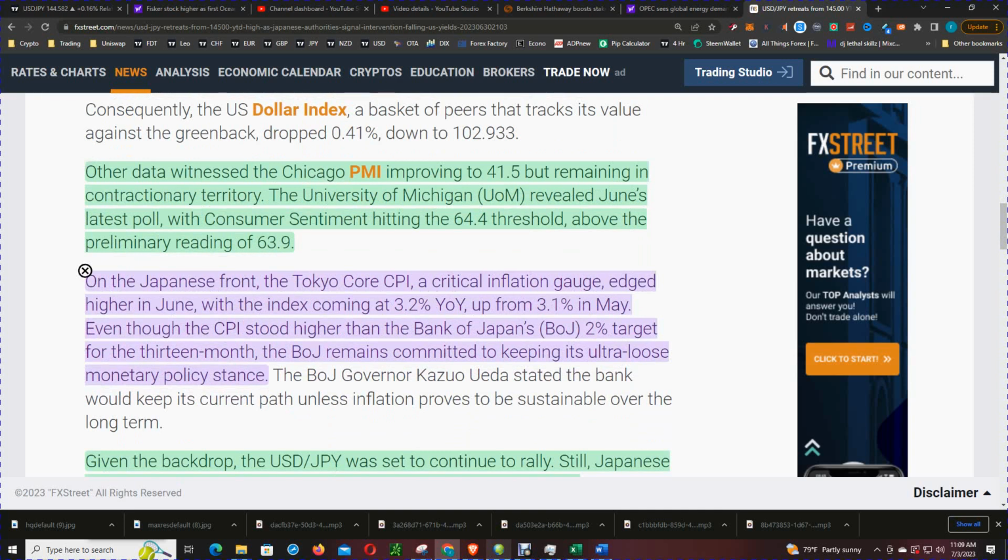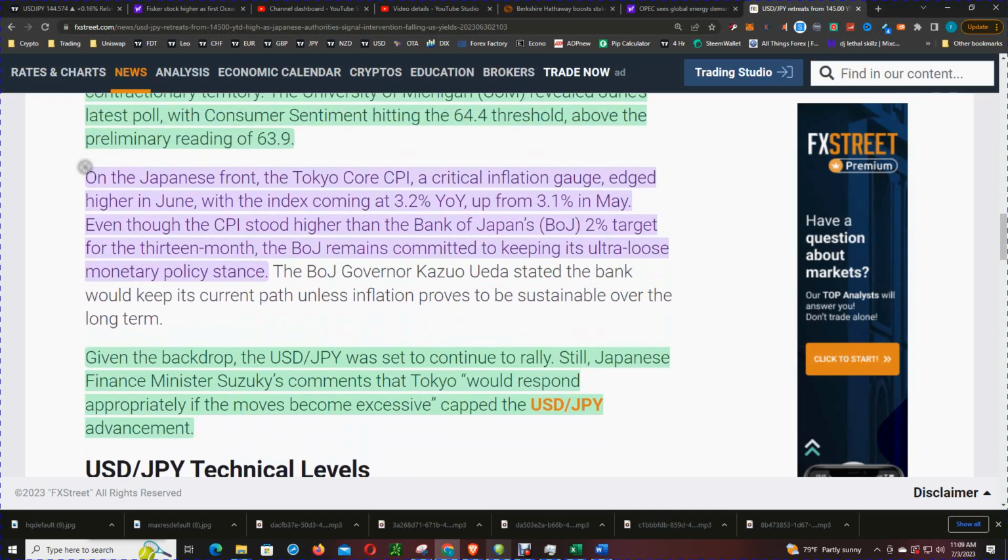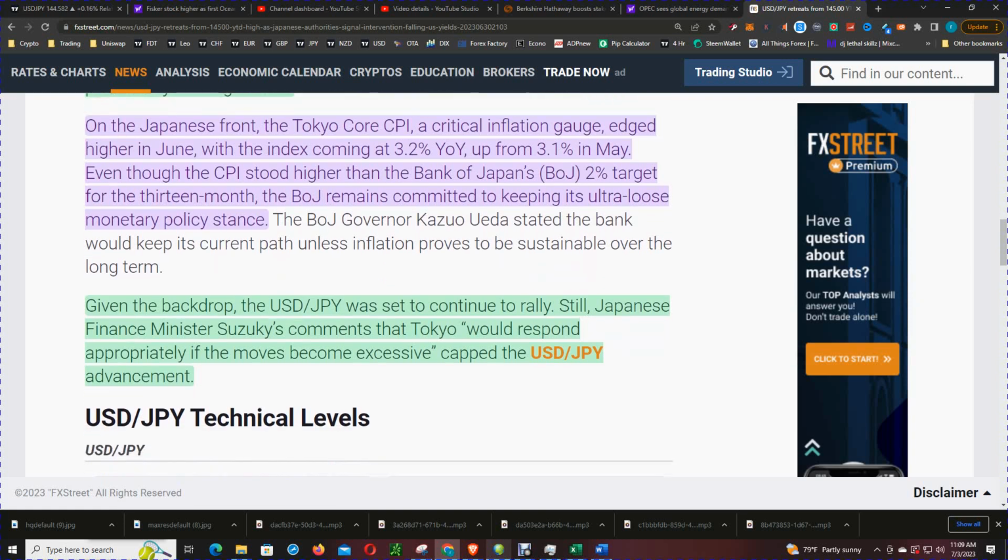Now, on the Japanese front, you have the Tokyo Core CPI, a critical inflation gauge, edged higher in June, with the index coming in at 3.2% year over year, up from the 3.1% in May. Even though CPI stood higher than the Bank of Japan's 2% target for the 13th month, the Bank of Japan remains committed to keeping its ultra-loose monetary policy stance. So this ultra-loose monetary policy stance is the reason why the yen has lagged all other G7 currencies. And it's the reason why you see a massive increase in the USD Japanese yen. But like I said, technicals are saying that a reversal is imminent.